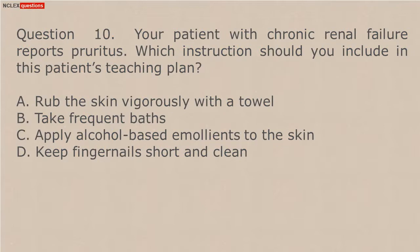Question 10. Your patient with chronic renal failure reports pruritus. Which instruction should you include in this patient's teaching plan? A. Rub the skin vigorously with a towel. B. Take frequent baths. C. Apply alcohol-based emollients to the skin. D. Keep fingernails short and clean.